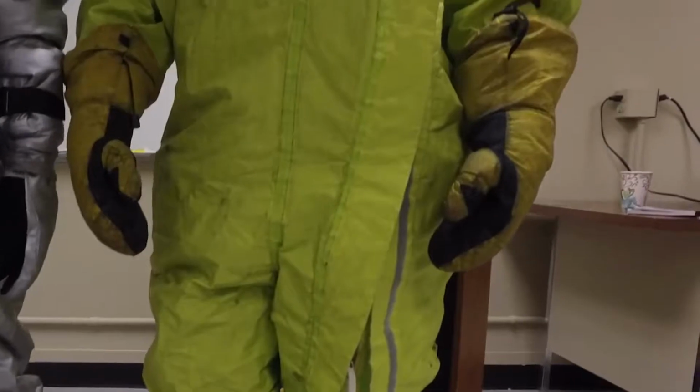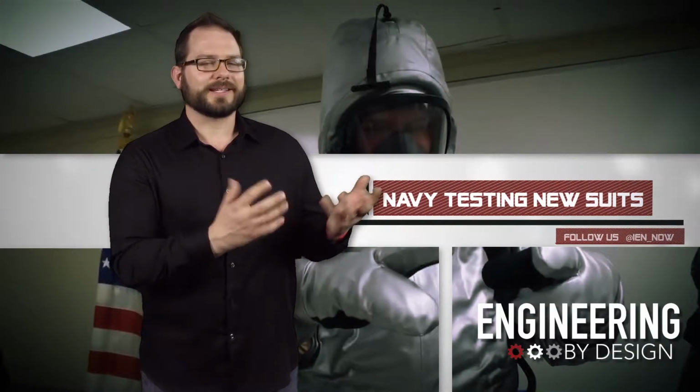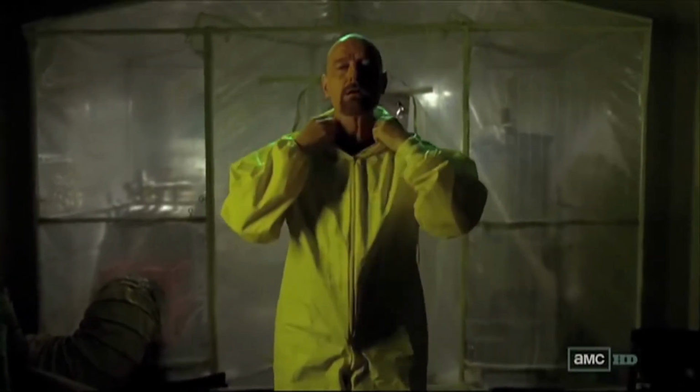The crew on the USS Toledo will test the suits for the next few months before they make final improvements and start issuing the final suits in the next couple of years. Until then, that clunky old hazmat suit.